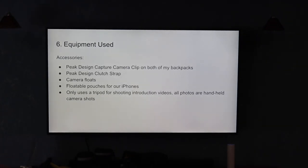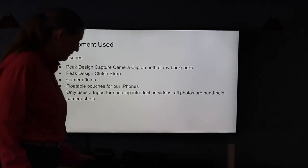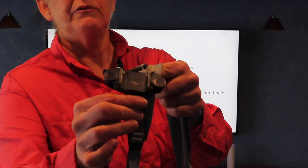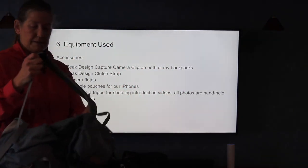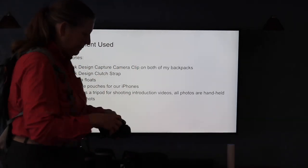So in addition to the cameras themselves, there's quite a few accessories that I take with us as well. The most important one is this Peak Design capture clip, if you can see that. I have one on my small backpack and one on my larger backpack, and it holds the camera.